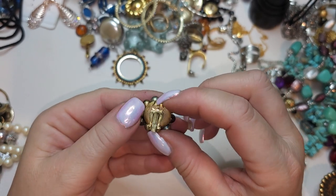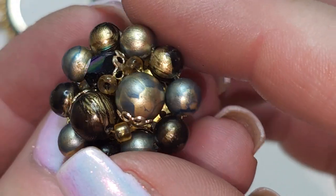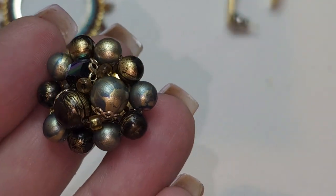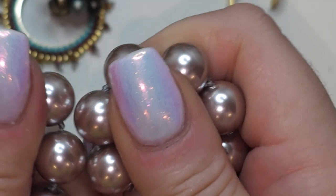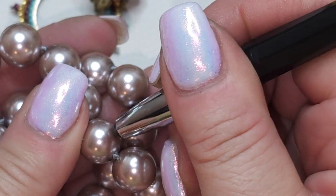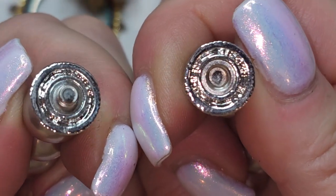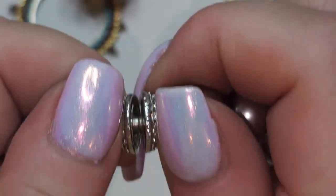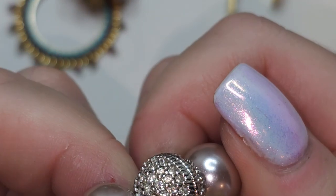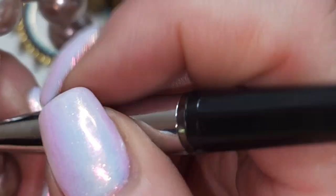Right here we have a clip-on earring. Bronzy colored. It is Japan. Pretty. I think these ones are faux pearls. They're just beads and very lightweight. Right here we have a faux pearl, purple color. I think these are glass. Yep, these are glass beads. Kind of a faux pearl, purpley color. And the closure, I thought it was magnetic, but it is not. It is kind of a barrel clasp. Very pretty closure with rhinestones. I'm not sure I will be able to. Oh yeah, no.